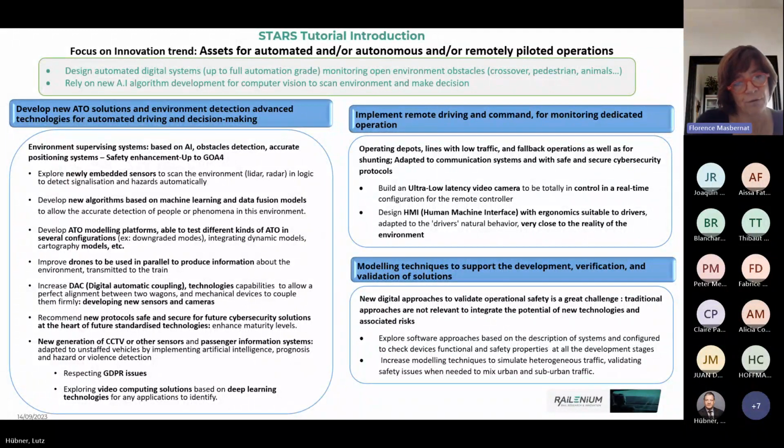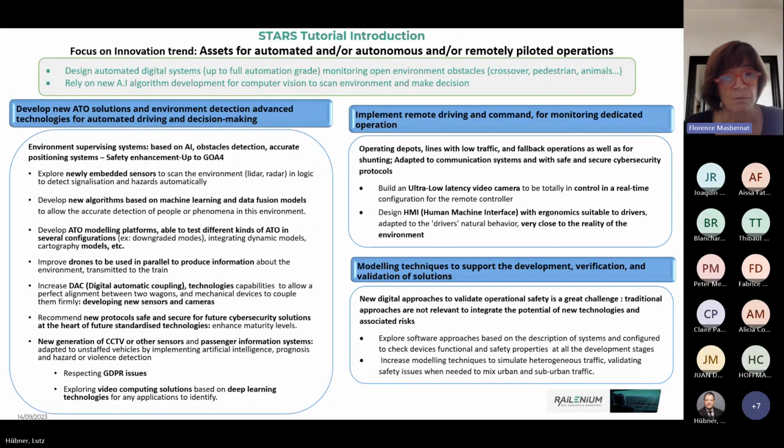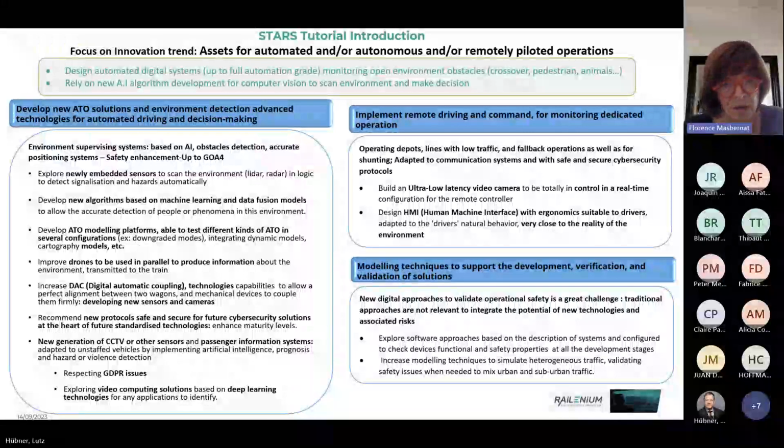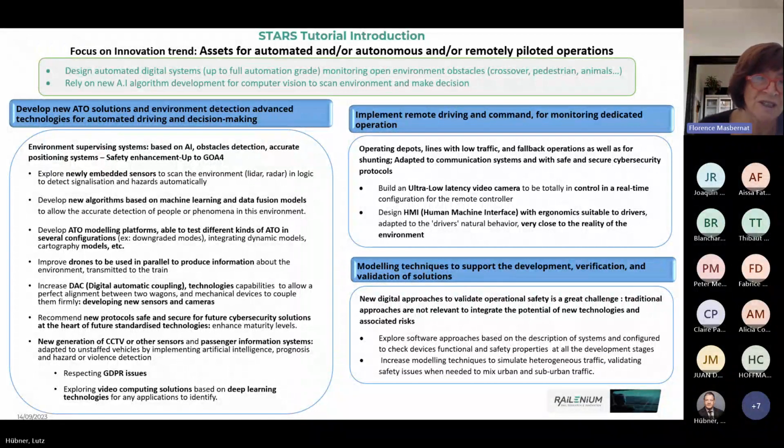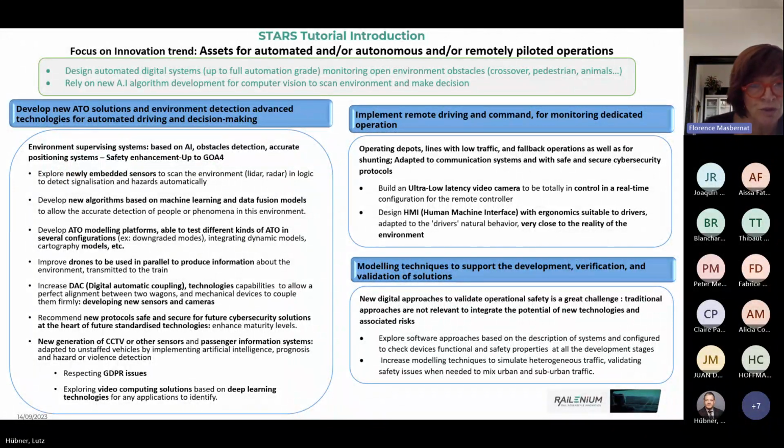So you can see that the first is to develop new ATO solutions and advanced technology to detect environments and make decisions. So this means to have environment supervising systems based on AI, but also obstacle detection, accurate positioning systems, and of course there is an important matter relative to safety, that we should have a new methodology also to demonstrate safety.